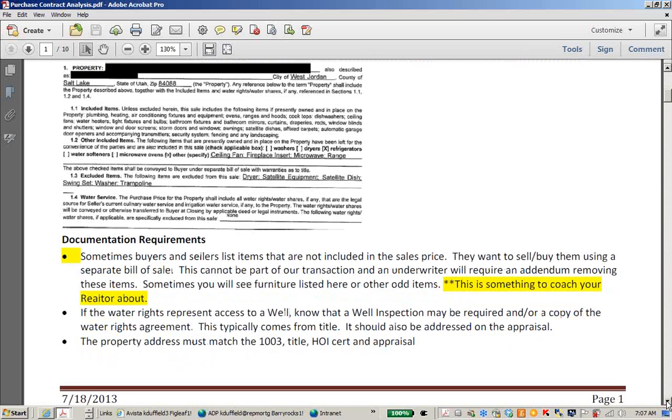If there are water rights, please know that a well inspection or a copy of the water rights agreement may be required. Typically, this comes from title or the seller. This will also be addressed on your appraisal.